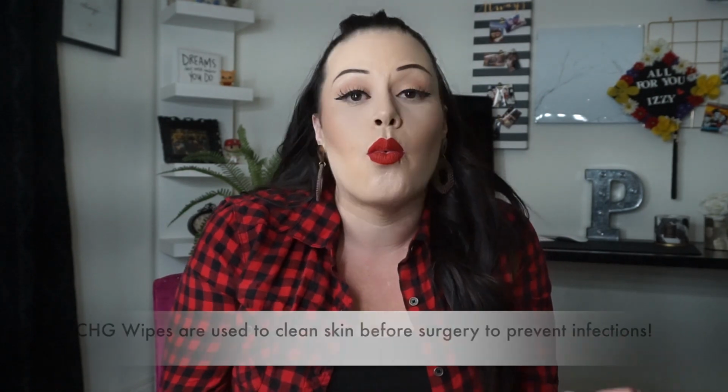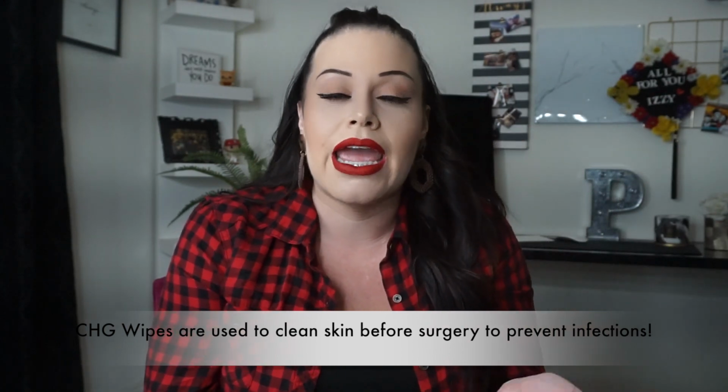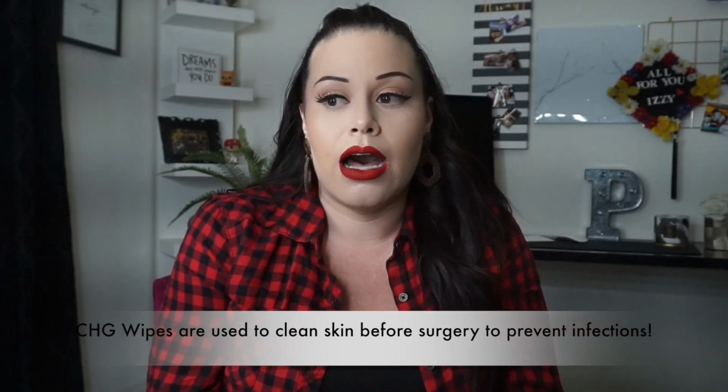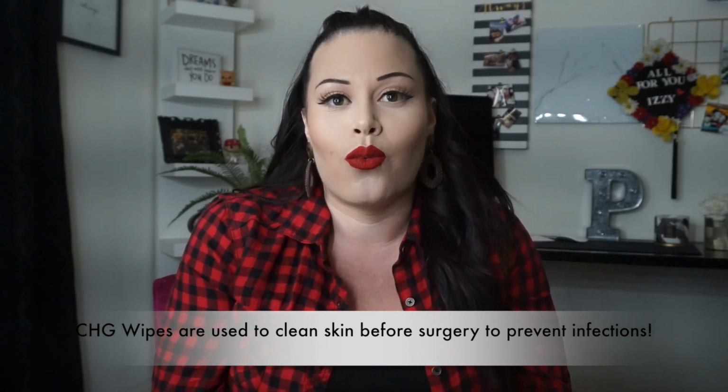So I couldn't eat or drink past midnight because my surgery was the following day at 9. Another thing that they gave me were some wipes that I had to clean my whole body with. So I took a shower at night, cleaned myself with these wipes the night before and the morning of. And they even made me do it when I went the next morning also. So I did it 3 different times.